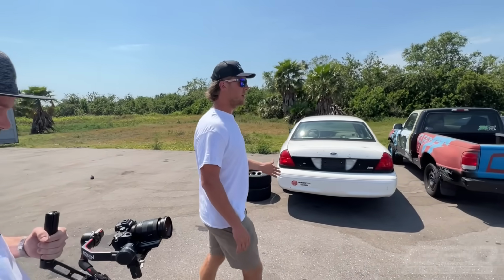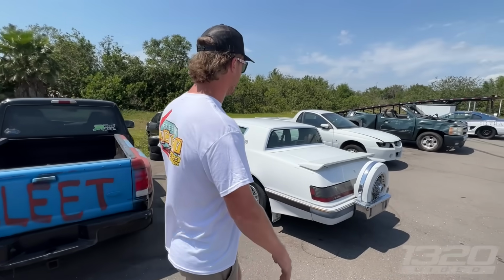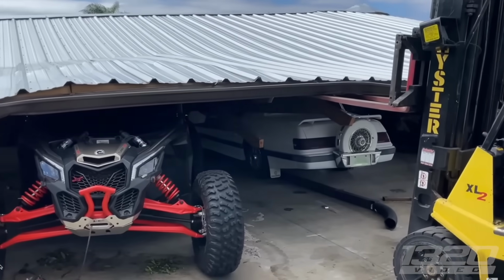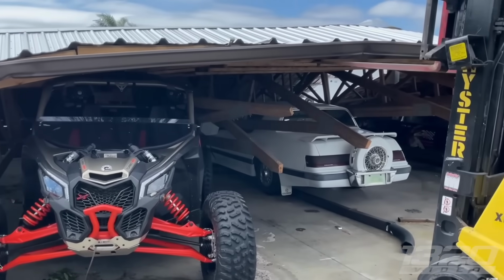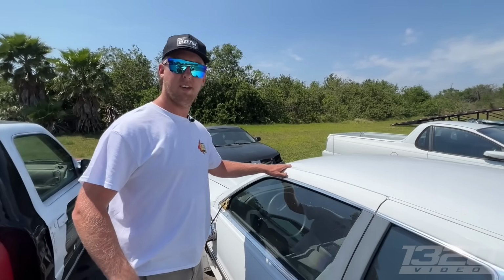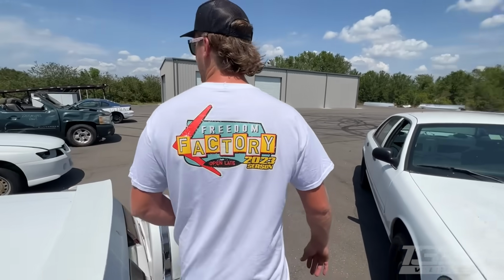We got a couple of Crown Vics. If you guys haven't seen any of those, we got a Ranger. What is this? This is a Cougar that was injured by the hurricane. We planned to do a small build on it, but now it's got some body damage. You can see the building fell on it, crunched her a little bit. I don't know what we're going to do with it. We'll see. Another Crown Vic.